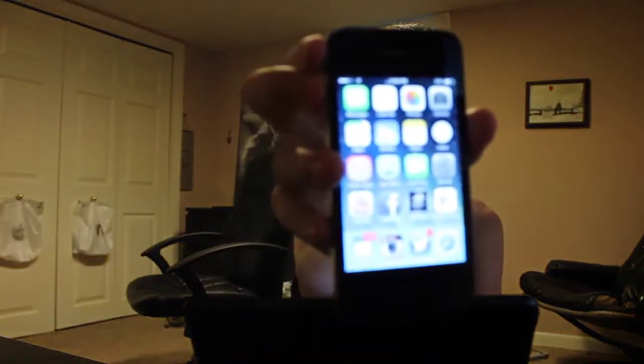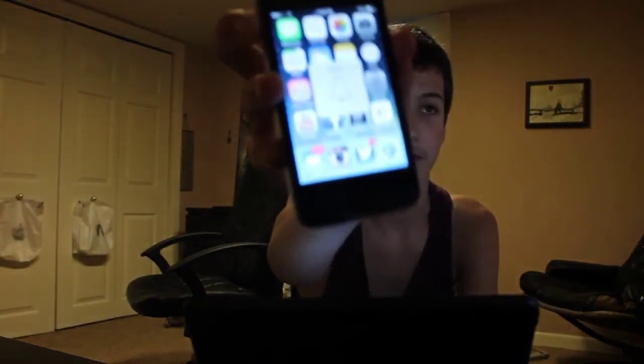You also get the official iOS 7 betas. This is the unofficial iOS 7 beta 2 running on the iPhone 4 because I don't believe in paying for something you can get for free.